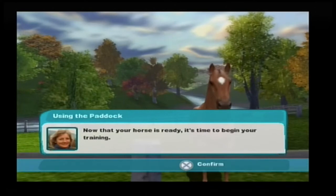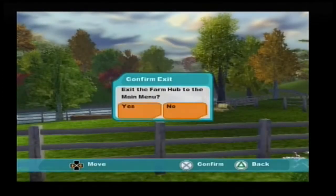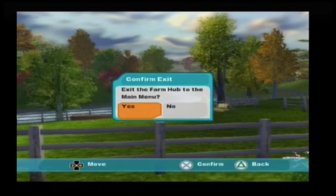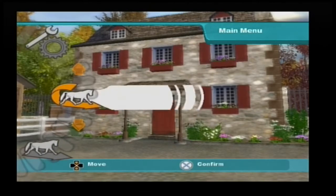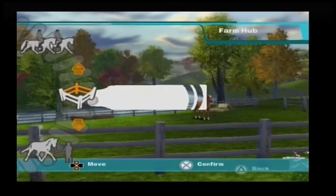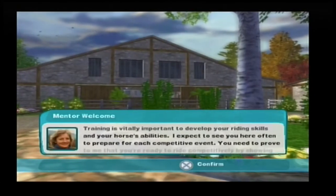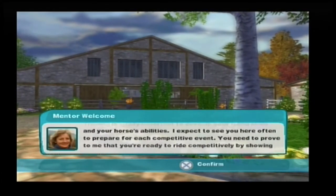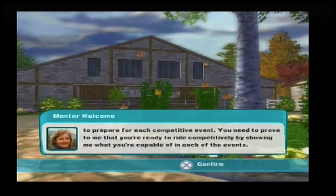Now that your horse is ready, it's time to begin your training. Training is vitally important to develop your riding skills and your horse's abilities. I expect to see you here often to prepare for each competitive event. You need to prove to me that you're ready to ride competitively by showing me what you're capable of in each of the events.